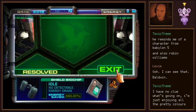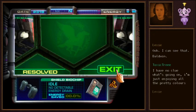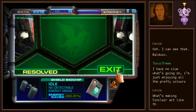Toxic says, I have no clue what is going on, I'm just enjoying all the pretty colors. I'll see if I can summarize it for you in under a minute. This is the far future, the 2300s, as you can see. Earth has achieved peace and is about to make contact with the first alien species it's ever encountered. They came 10 years ago to offer an invitation. Would you join us in a peaceful symbiosis? And today is the day we are expecting them to come back, and we can accept their invitation.